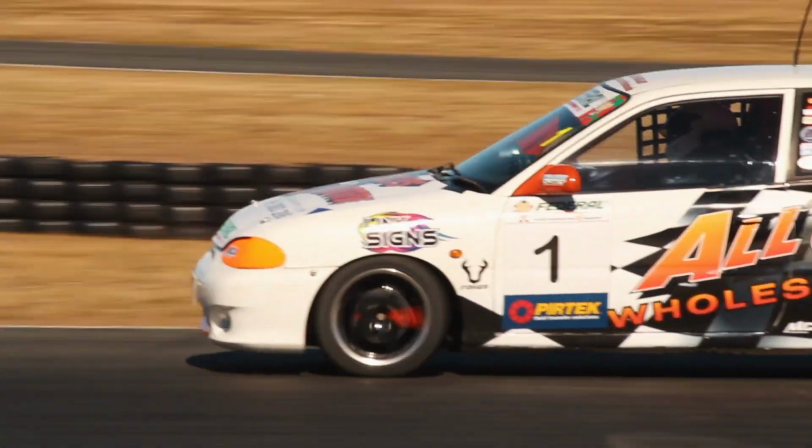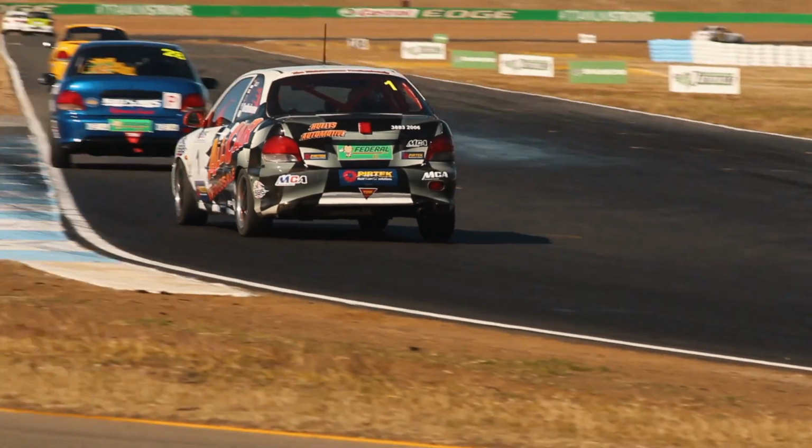The track actually doesn't have too much grip at the moment, so we're finding it a bit tail-happy, but we're just trying to find a happy medium with the balance of the car, and the boys are getting on top of it. We've just made a couple more tweaks for the next race, but qualifying was good, mate.